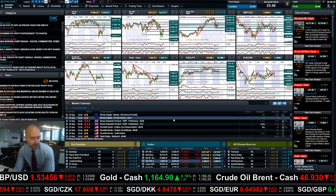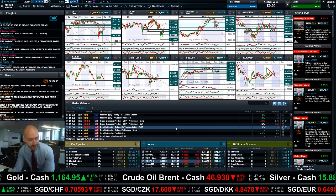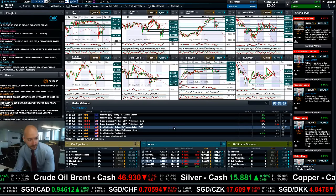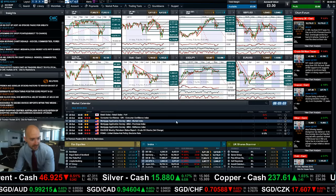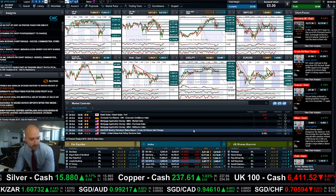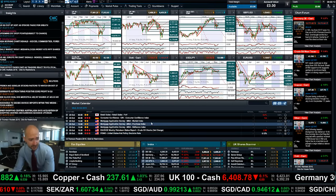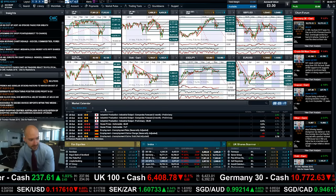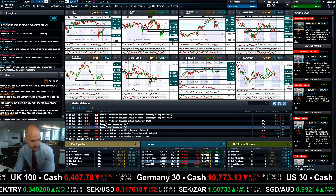So market calendar wise, what do we have coming up? Well, we've got GDP in the UK at 9:30 UK time. Durable goods right there over in the US. Because of the time difference, that's actually going to be 12:30 in the UK. And then if we go on to Wednesday, you've got German consumer confidence and you have the crude oil inventory change. Don't forget, you do have that FOMC policy decision at 7 o'clock UK time. 6 o'clock UK time.